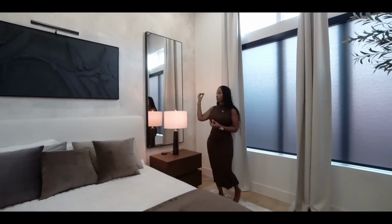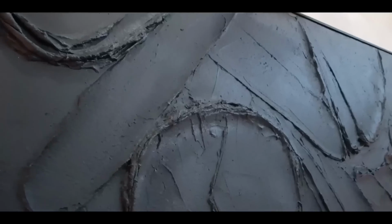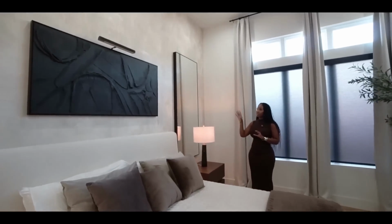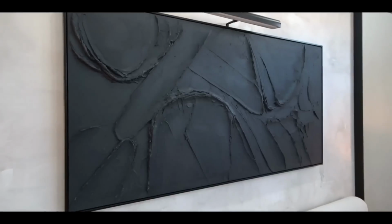Also complementing our black artwork. So we got the black here, we got the black there. This is a textured black plaster piece on the wall.